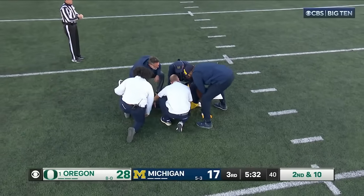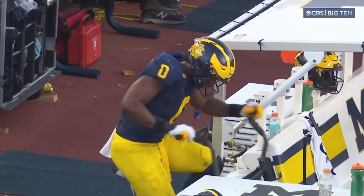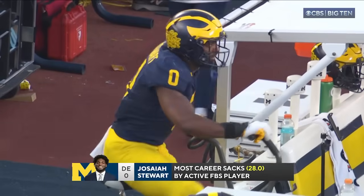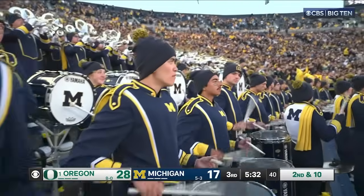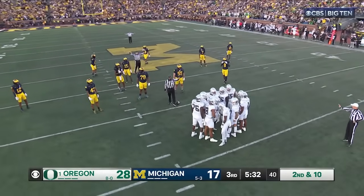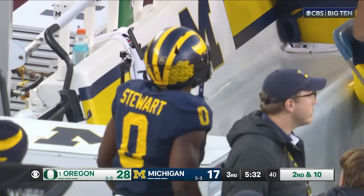A major pass rusher for Michigan, almost getting to Gabriel. Packed house at Michigan Stadium. Josiah Stewart came out under his own power and now is trying to work the legs back up and stay warm. Most sacks of any active player, and they need him to chase Dillon Gabriel around. He got a great honor partway through the season. Coach Sherrone Moore elevated him to the captaincy, and at Michigan, that's a big deal to be a captain, especially for a transfer coming into a school.